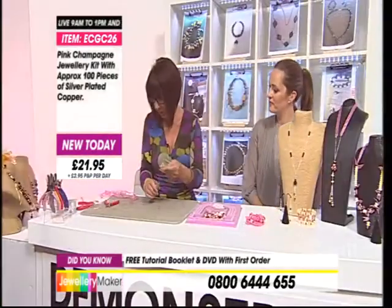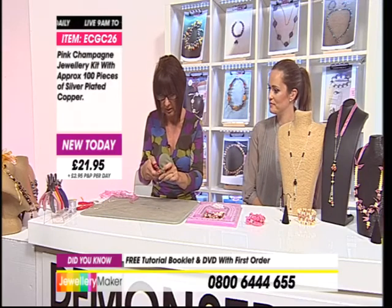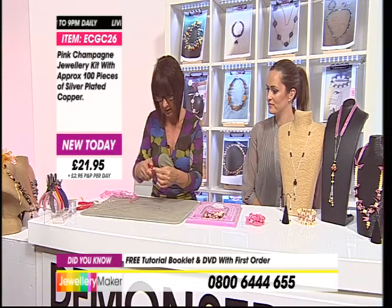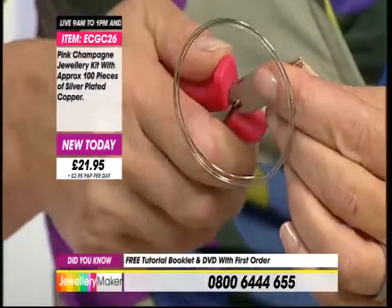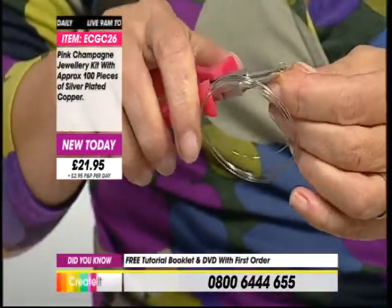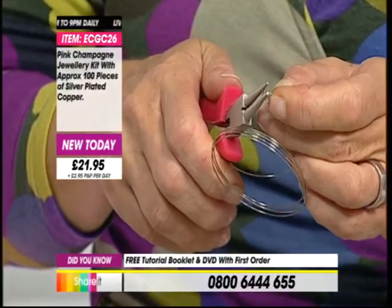And then you secure it by making a little loop at one end. You get your round nose pliers and make a little loop at one end, and that will stop anything from falling off then. And you can just kink it back.